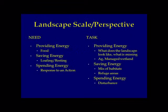And so just to wrap that up real quick, I know there was a lot of stuff, but again, the need is providing energy. So again, how do we do that? We ask the questions of what does the landscape look like? What's missing? What can I provide? How can I manage my lands to maximize the energy? Is it through ag? Is it through a managed wetland? Is it through providing roosting habitat? Saving energy. How do we help these guys save energy?